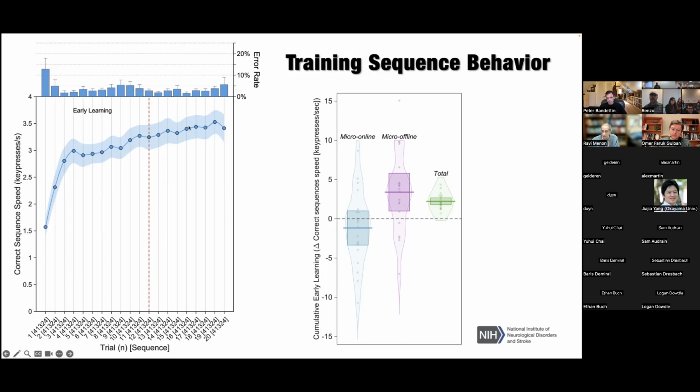I do have a curiosity question. Here you see the micro online is negative, right? And also in Marlene's study, Bernd's group, you could see that you have these micro offline jumps, but then within the blocks, it always decreases. How come you get worse when you practice?